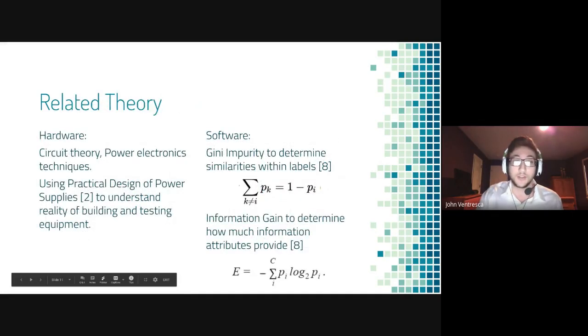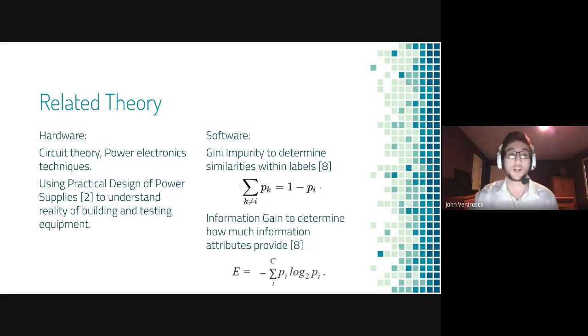And for the related theory, working with the hardware, I use circuit theory that we learned in school and power electronics, referencing a book by Ron Lenk to understand the equipment a little bit better.